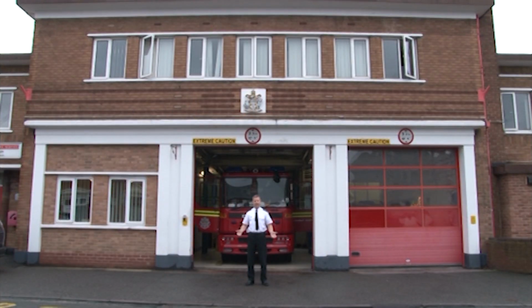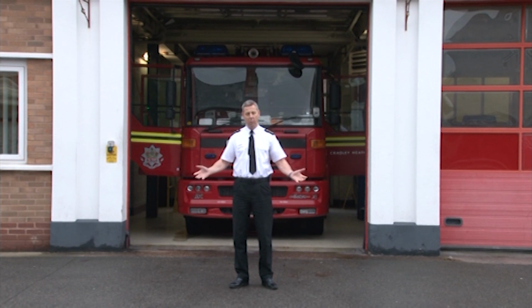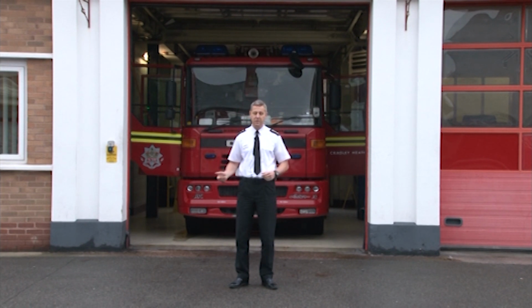This is Cradley Heath Community Fire Station, which is a bit of an anomaly because it's actually in May Street, Old Hill. So if you go searching for the station in Cradley Heath, you won't be able to find it. It's often called the end of the world station because not that many people have been here or know its whereabouts. As you can see, we're a one pump station. By that I mean that we have one fire engine located here. We have two bays to facilitate reserves and station vans.